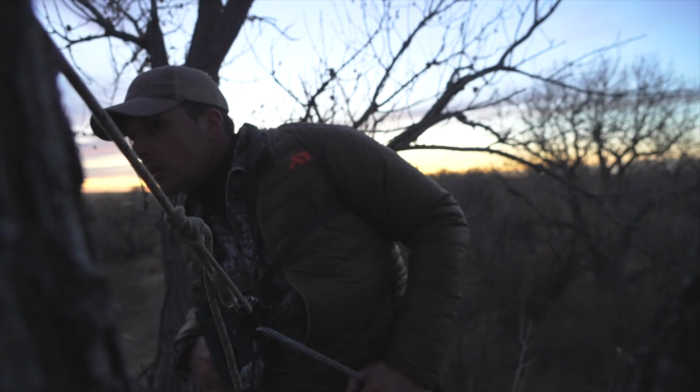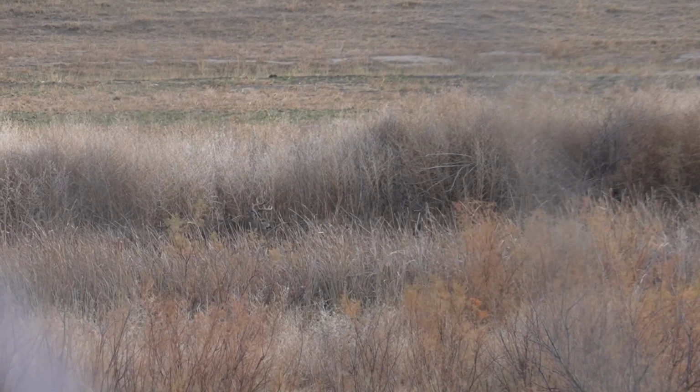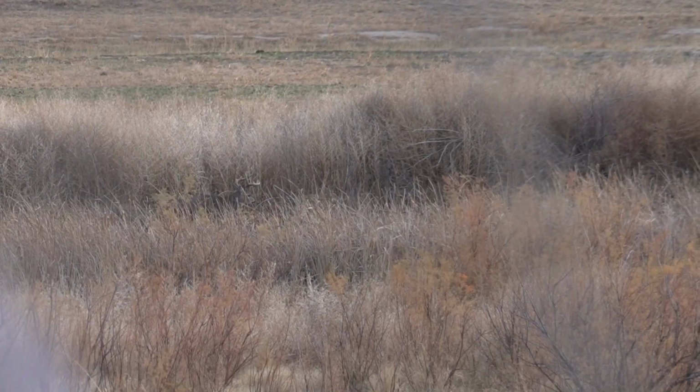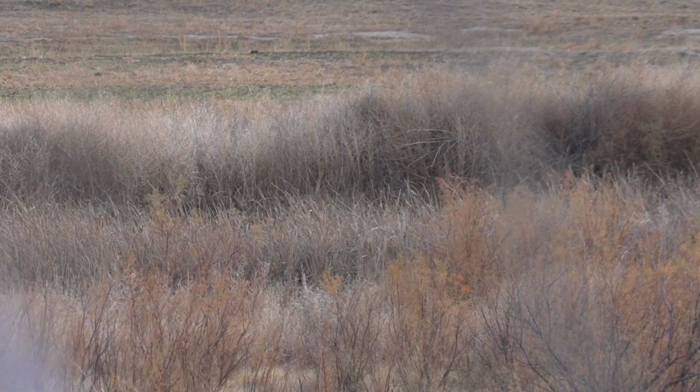Close call tonight. I think we might have seen that buck actually when I got back in the stand. He was like 70 yards. I think it was him, but I didn't get a great look through the binos. He was towards the sun too. But we're squeezing in on him. We're learning a lot about this property, and I think we're figuring it out. We got a decent wind tomorrow.